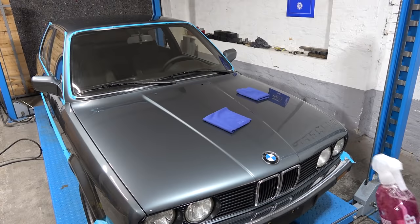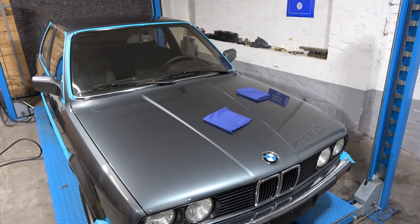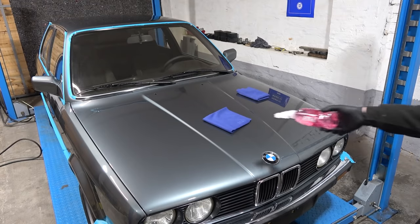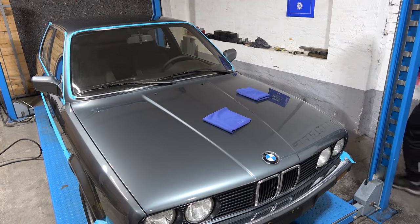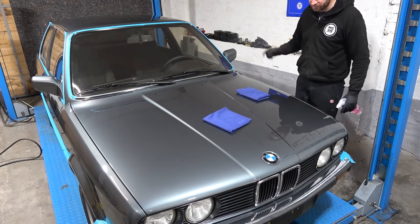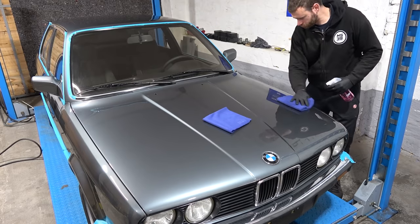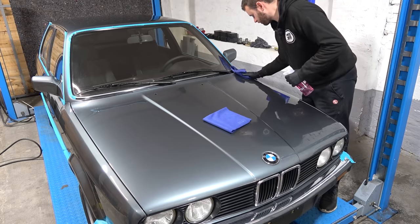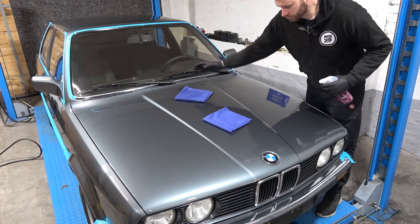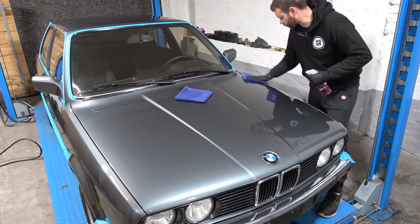Before we apply ceramic coating, first we need to clean the surface, and we're gonna use Gion Prep. We need to remove all of the contaminants and polishing compounds that we just used, and the surface needs to be perfectly clean before we can apply ceramic coating. So I'm gonna go all around the car, clean all of the surfaces, and then we're gonna apply ceramic coating. This evaporates pretty quickly, but you want to have one dry as well, just to go over it twice.